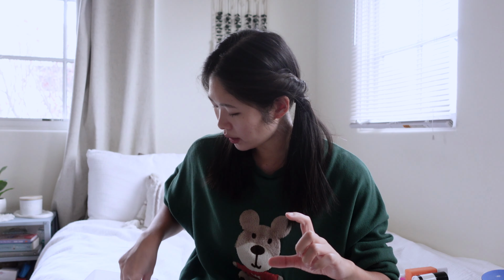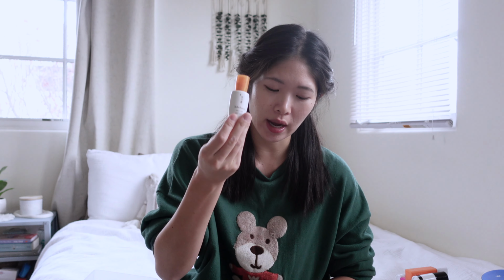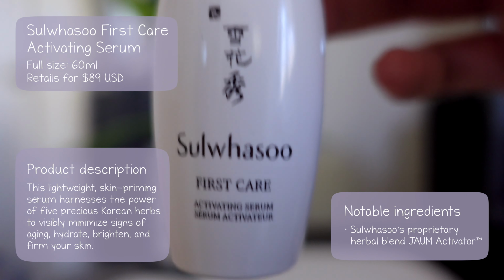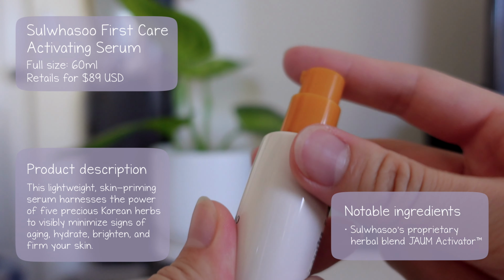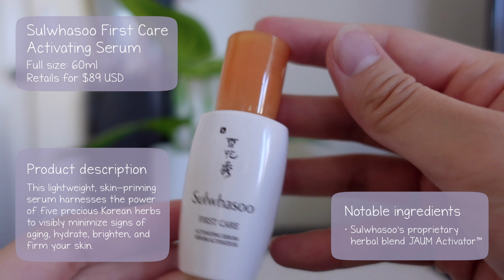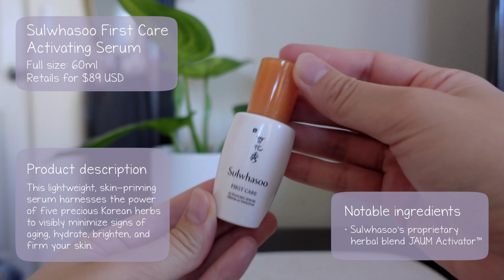The next 2 essences and serums I'm going to talk about are trial size ones that I've had the pleasure of using this year, and the first one is the Sulwhasoo First Care Activating Serum. The full size product is 60 milliliters and retails for $89. It includes Sulwhasoo's proprietary herbal blend gel activator. Apparently 1 bottle is sold every 10 seconds.